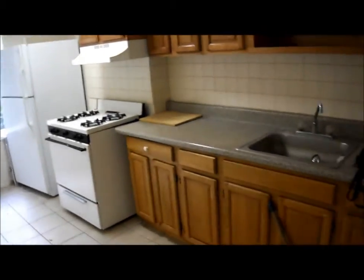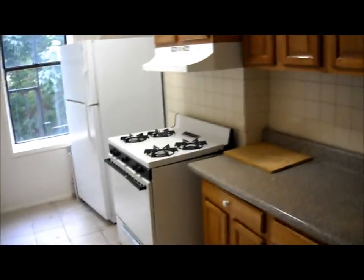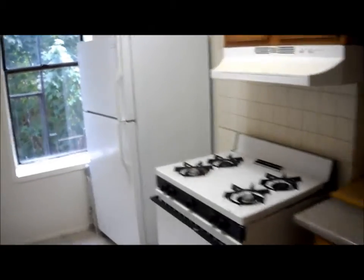And this is the lovely three-bedroom apartment that's for rent in Crown Heights, New York. Brooklyn, to be exact. It's actually right around the corner from the trains. You get the 2 train. It's on St. John's Place and Nostrand Avenue.